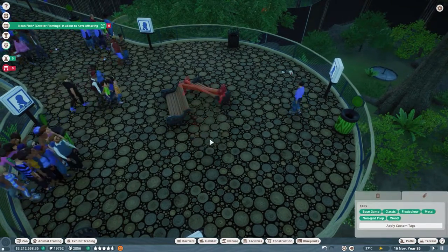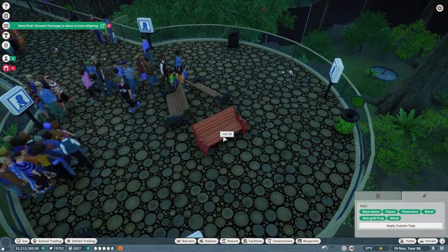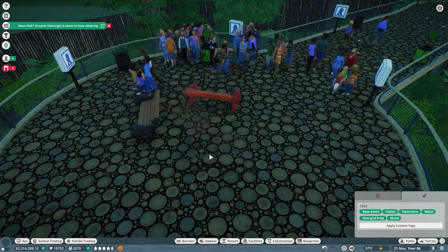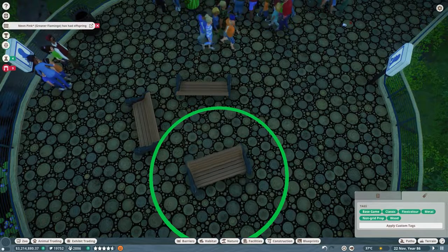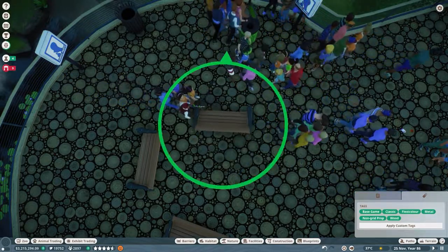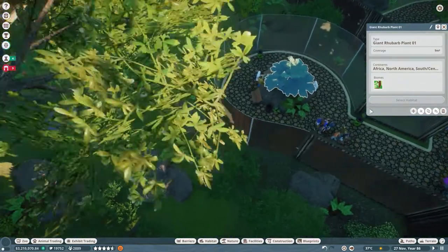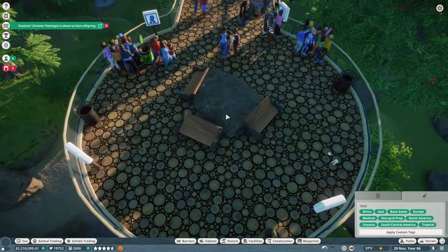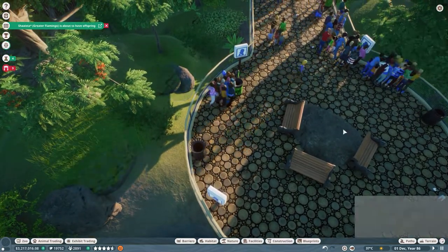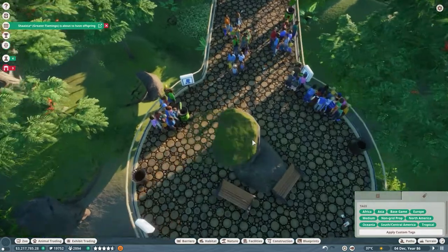There. I'm not doing any more. That is it for the benches. Three benches, all pointing in extremely difficult positions. Stop it. Goodness me. Okay. And then this one, can I go this way a bit more? Okay. And then I'll just put some rocks in the middle like I did with this. Grab some, whoops, that's a bit big. I need a smaller looking rock. That'll do.